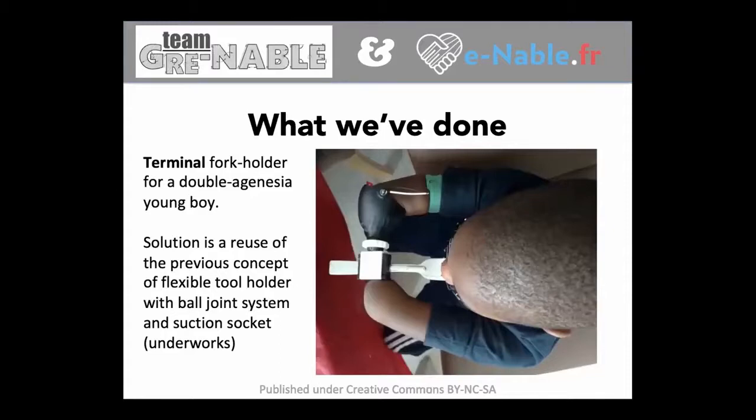In the reuse of our existing solutions, we are right now working for this little boy, 5 years old, who has a double agenesia. So you can see he's suffering on both sides of agenesia. So of course he could not do anything. So the mother had to feed him, and so we took the idea of the fork holder, and we adapt here the socket to his arm, and we try something we call the suction socket. That means that we found, with the help of some doctors, some special foam which does a sort of suction on the skin. So for the time being, it's still a work in progress, but this first try is quite a success, and he's very happy to be able to eat by himself.